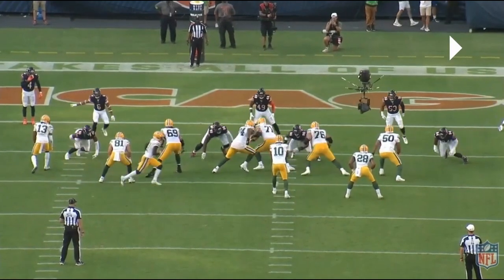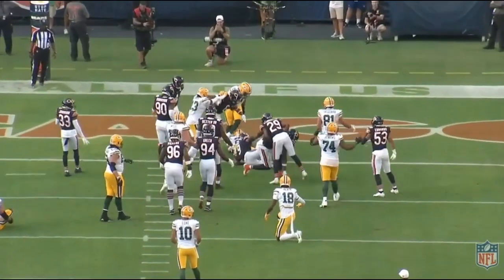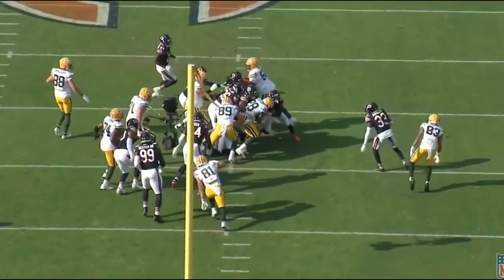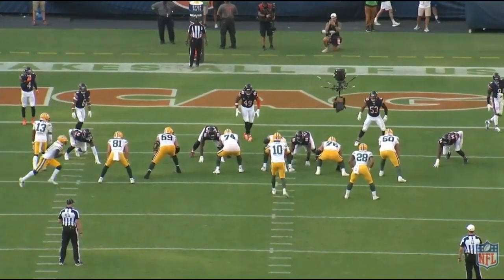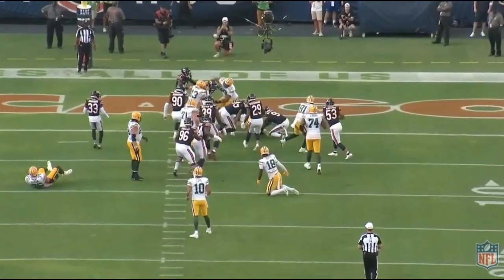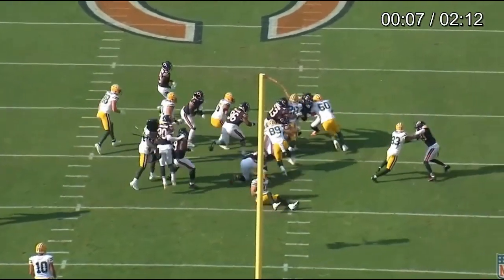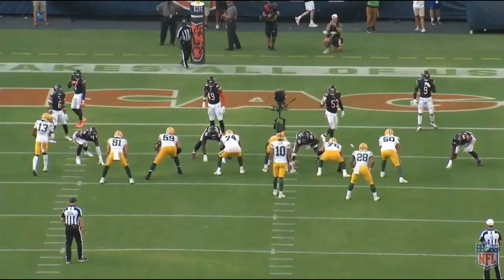Speaking of inside the tackles, we have another power concept here coming from the Packers, and he should have scored on this play. Sometimes things don't always go the way we're looking for. We're going to see a little bit of pin pull action here, pulling the left guard and that left tight end. This time it's DeGuara lined up as a sniffer tight end. And what I mean by pin pull is you have everyone kind of pinning down, all right? Pin down, pin down. 74 is going to pull around.